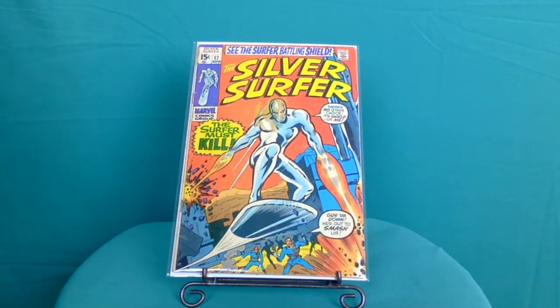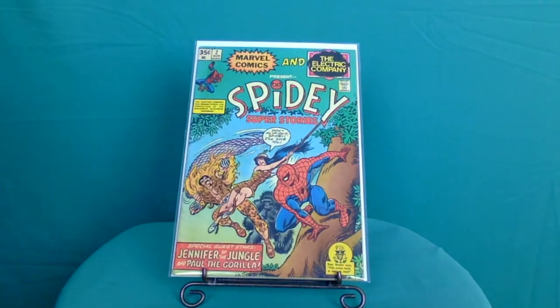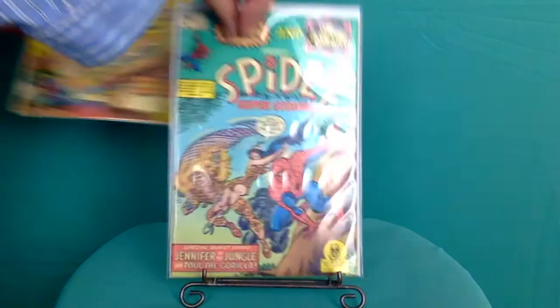Silver Surfer, number 17. Wish it was in better shape. That's the second copy I have of that, and that's in pretty rough shape. Spidey Super Stories featuring Kraven the Hunter, issue number 2 and number 3.